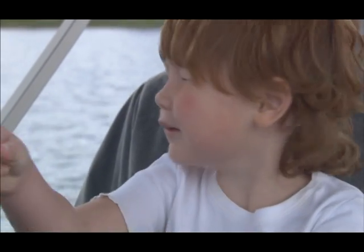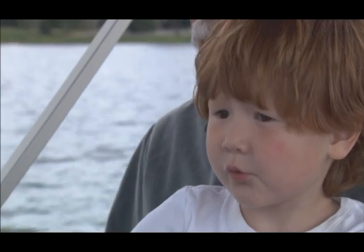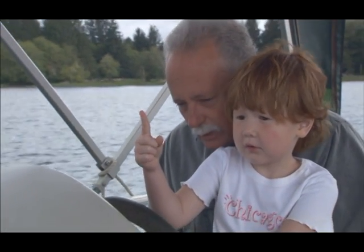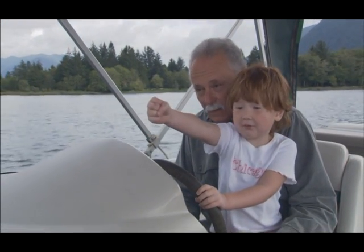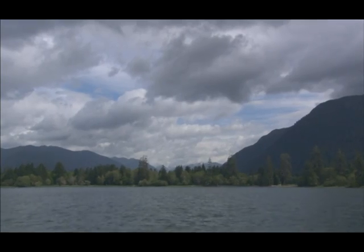You're a good boat driver. That way, Anu? Uh-huh, that way, yeah. You can turn it. Left or right? Which way is right and which way is left? That way is right and that way is left. That's correct. So let's go straight.